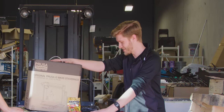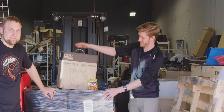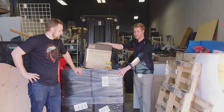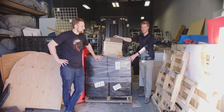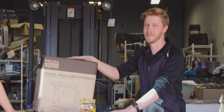Holy crap, guys. We just had 33 3D printers from Prusa arrive. They're the i3 Mark IIIs. And, well, we were going to do a really big and really fun project with them, but the world has changed a lot since then. So, let's get started. There's a lot of work to do.